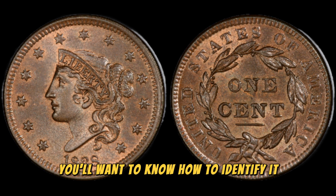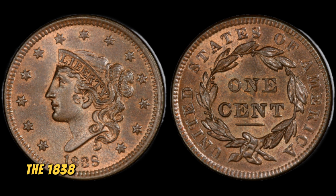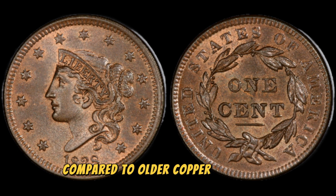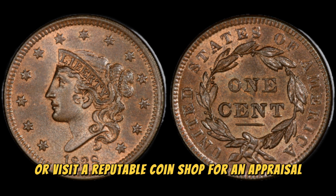To identify it, look for the following features. The obverse features Lady Liberty, while the reverse displays a simple wreath surrounding the denomination 1 cent. Check for the mint mark under the date, which confirms it was minted in New Orleans. Examine the coin for wear and tear. A coin in better condition will naturally hold more value. The 1838 penny is made from a copper-nickel alloy, giving it a distinct look compared to older copper-only coins. If you suspect you've found one, consult a professional numismatist or visit a reputable coin shop for an appraisal.